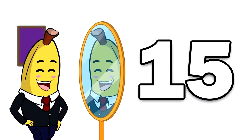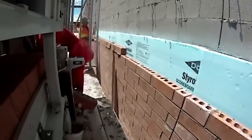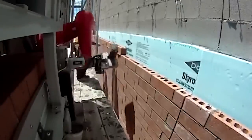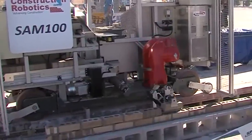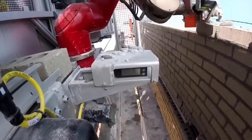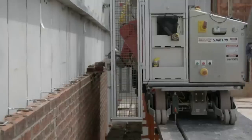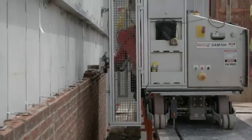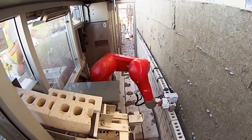Number 15. SAM 100. If you want another example of a machine helping to boost efficiency of a project, you need only to look at the SAM 100. This is a literal brick-laying robot that, as you can see in the video, is very simply designed, yet absolutely does the work that it was intended to do by perfectly placing brick after brick.